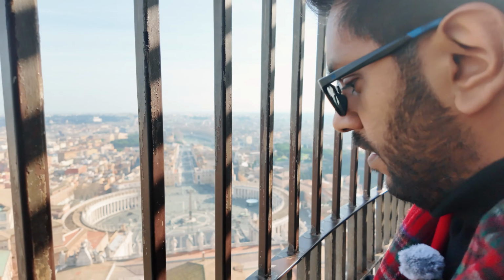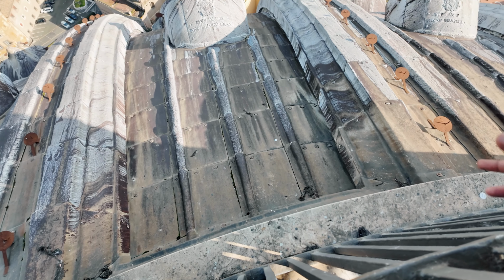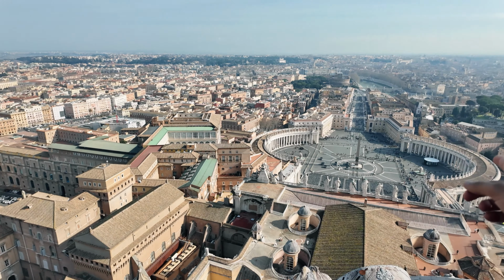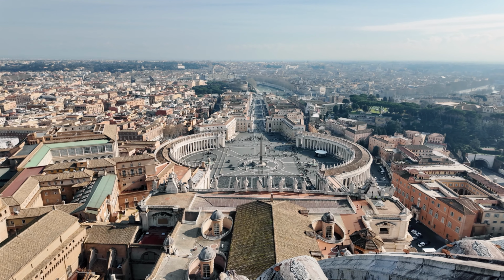So we've made it to the top of the St. Peter's Basilica, the dome of the St. Peter's Basilica. And as you can see, this is the actual dome, which is silver grayish color. And here is the main square. Although it's a circle, they call it the main square of the Vatican, which is the world's smallest country.